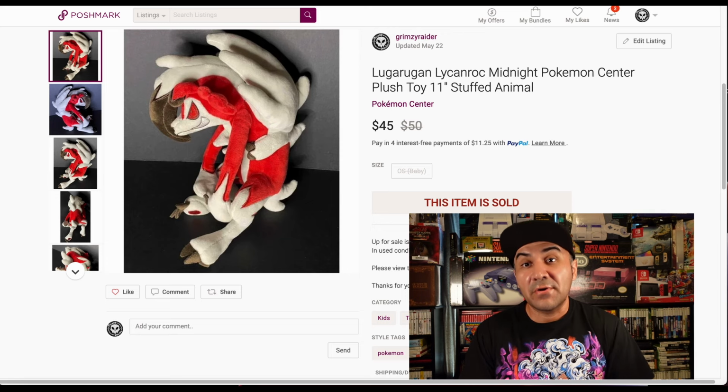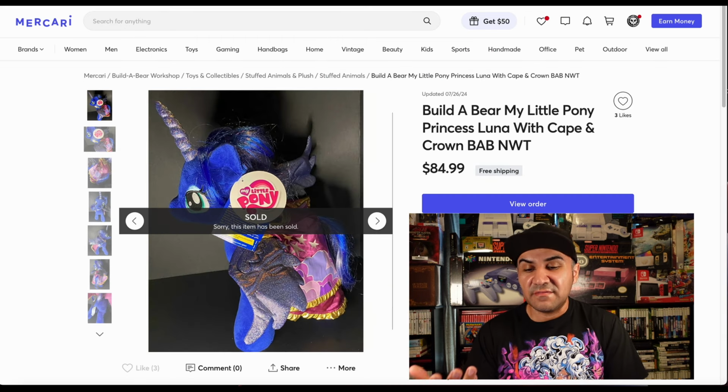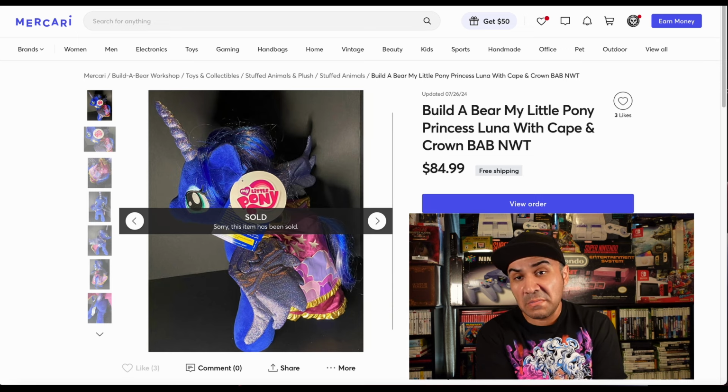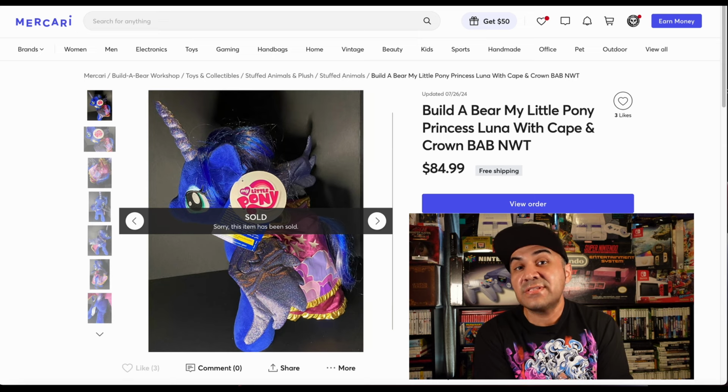Now on to Mercari. This one right here is from a pretty recent video. Did pick up a bunch of Build-A-Bear plush at an estate sale. I think I paid $5 a pop for them. This one right here was new with tags. It was cross-listed to eBay, but it actually sold on Mercari first. Mercari is a very, very close second to eBay for me. It's been popping pretty regularly.